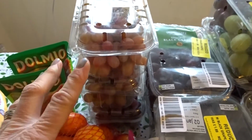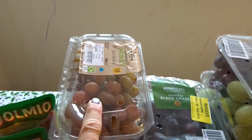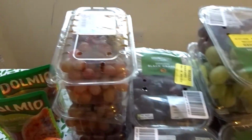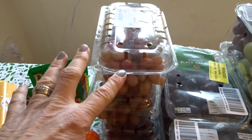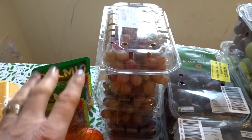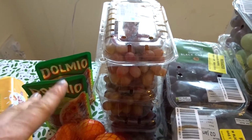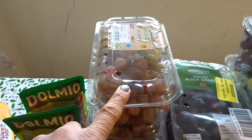Then the grapes. I picked up these 3 boxes of the wonky grapes. Now, in hindsight I should have put these back because they did add a little bit more to my shopping than I wanted to spend, but it was quite busy and I didn't really want to have to try and double back to go and put things away. So I got these 3 packs of wonky grapes. I think they were about 85p.